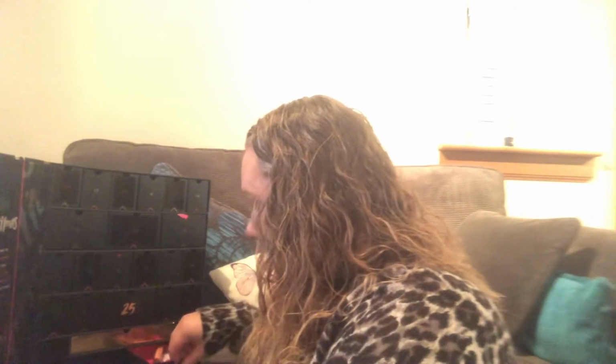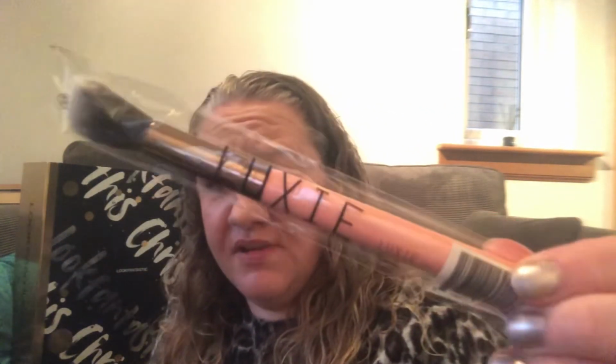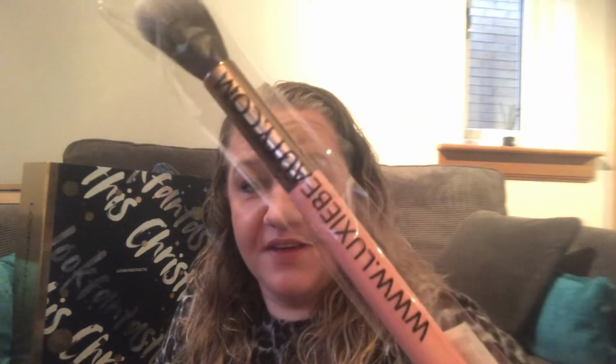So day number 2, they look fantastic. Day number 1, I found no problem yesterday, and that was the Natasha Denona. So day number 2 is this box down here. And it is one of my favourite brushes of all time. I really love the Luxie brushes. I've got a whole set, and I've actually got this set, but I don't know if I've got this brush. I won it in a giveaway from It's Always Summer. I don't think she's doing YouTube videos anymore. But actually, just looking up at the brushes, I have this set, but I don't think it's got this brush in it.